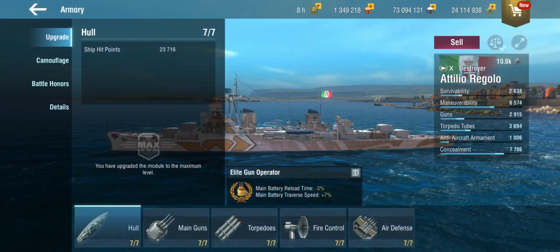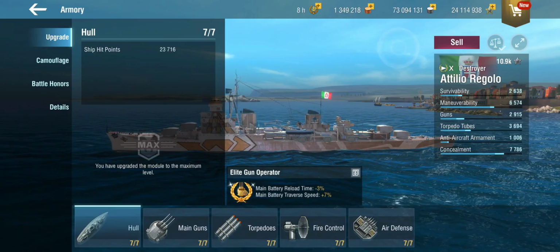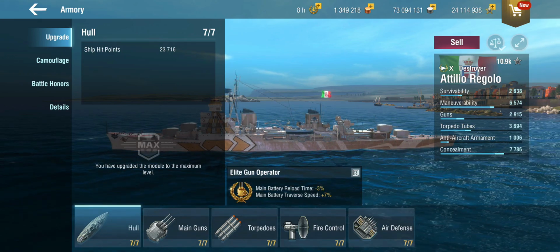For starters, you get the choice between torpedo reload and gun reload. Honestly, given that, gun reload's probably what you want. The torpedo reload is already very good, so a 3% reduction there is not going to make any really significant difference. I would definitely go for the guns, because that also gives you a bit of traverse speed, which you don't really need on the torpedoes.